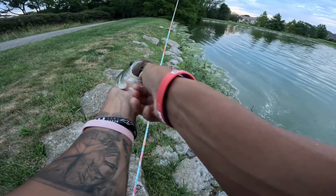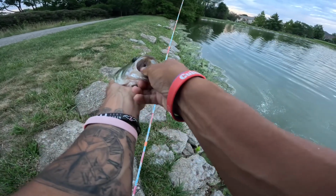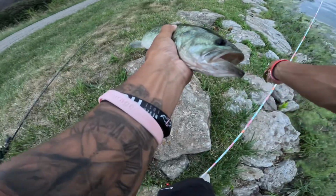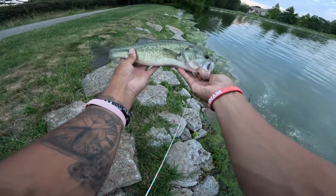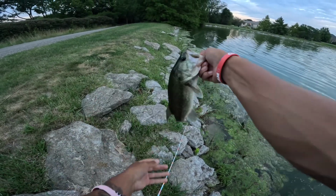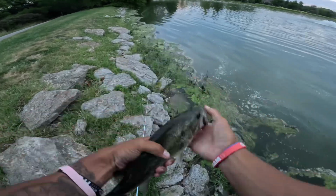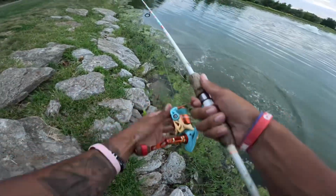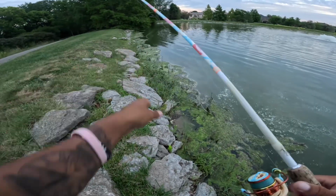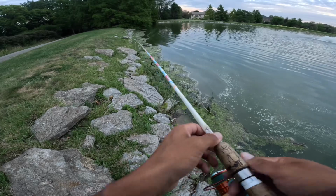Choke that Yamatanuki right there. But he was barely hooked. Look at that. That's a long one right there, probably a 15, 16 inches. Pound and a half, three-quarters. Third fish of the day. That Yamatanuki's putting in work.